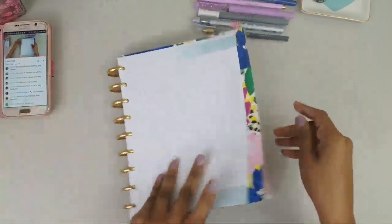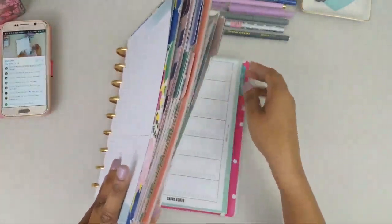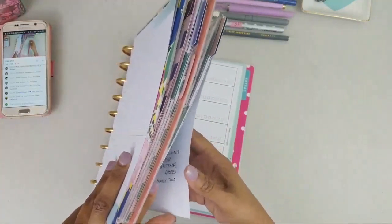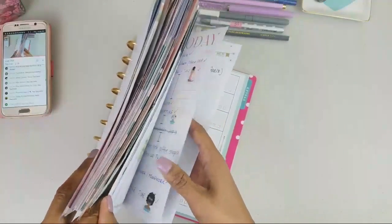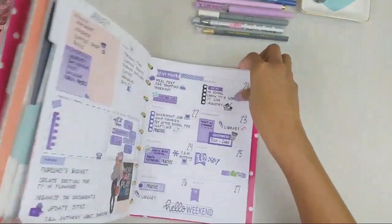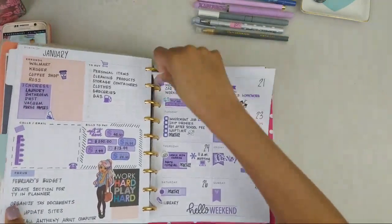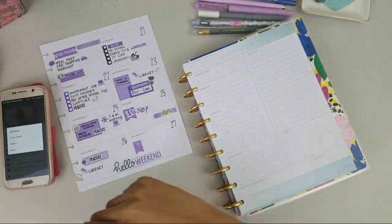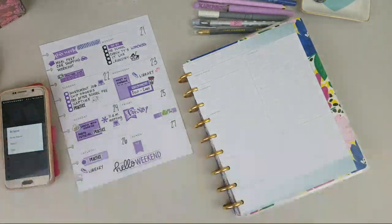All right, so tomorrow is Thursday, which means we need to pull out the weekly sheet, just so we can see what we have in front of us. And that is going to be right here. All right. So this is the sheet that you have, just to look and see what's going on. Let me plug this up.